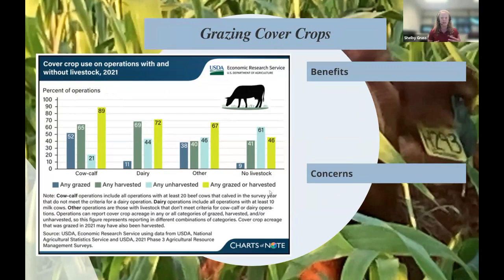There was a study done by the Economic Research Service through the USDA that took a look at this, and they wanted to see how cover crops are being used. What I found really interesting is they looked at cow-calf producers, dairy, people that fall under other, so maybe small ruminants, and then people with no livestock, and whether they were using it for forage. What they found is that in every type of sector, they were using it as forage in some aspect. Cow-calf producers and our other producers seem to be grazing it more frequently than our dairy or our non-livestock individuals, but we're still using these cover crops as forage quite consistently.